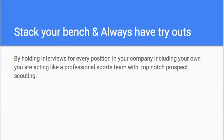So the analogy I like to use is similar to a sports team. I like to stack my bench and always have tryouts. So by having interviews for every position in the company, including my own, yes, that's right, I do interview for my position in my company on a weekly basis. It is similar to a professional sports team with a top-notch scouting team. So we are constantly scouting or prospecting for top-notch employees in the lawn and landscape industry and interviewing them every Monday, Wednesday, and usually Friday, whether the position is needed to be filled or not.